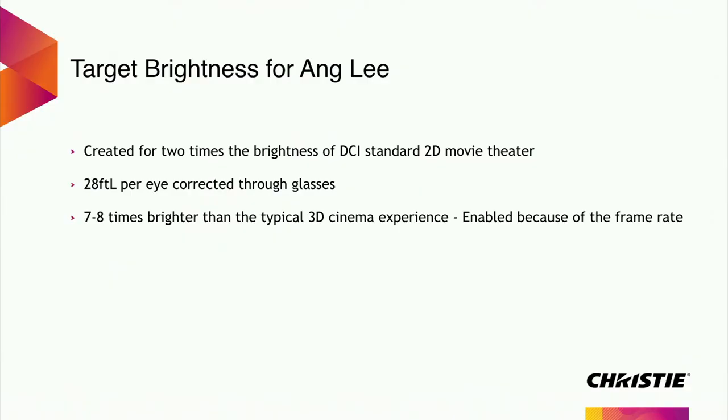he wanted to be twice as bright. Most movie theaters show 2D at 14 foot Lamberts. That's the brightness on the screen. Most 3D films are typically at 3 or 4 foot Lamberts. The reason why is the flicker is very painful at higher brightness rates, the lack of motion blur, and the other artifacts that come up. But Ang says, we can go to 28 foot Lamberts, twice as bright as 2D, and actually I've tested this up to 500 foot Lamberts, there's no issues. The key is having high frame rate enables you to go to better, brighter screens.